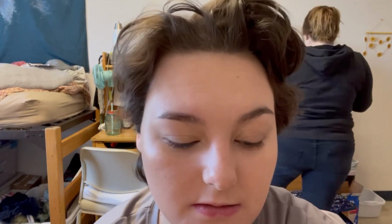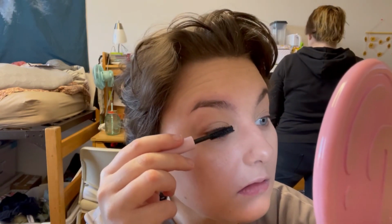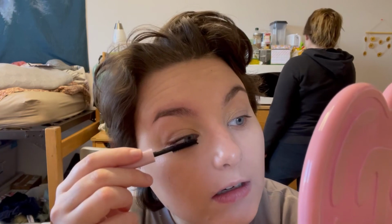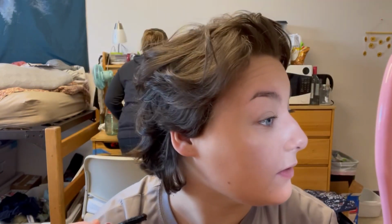And I'm just gonna do what I usually do with mascara, which is, you know, just whatever. I curled my lashes already. Let's see. Already I can see a lot of volume. Quite a messy application. Get a lot of product. That is a lot of volume. Wow. That's really, really nice.